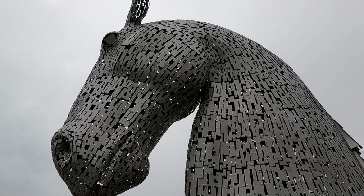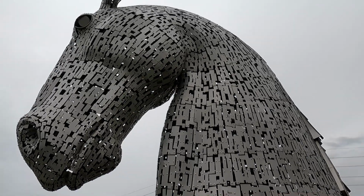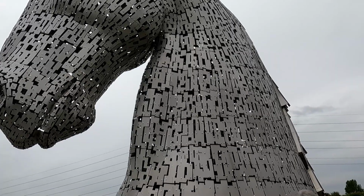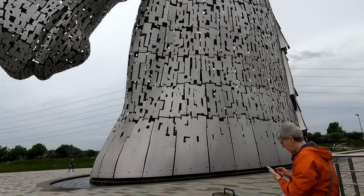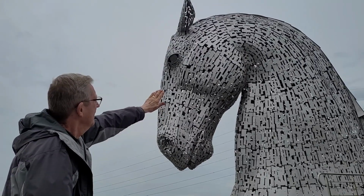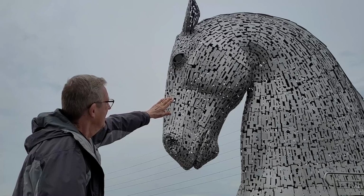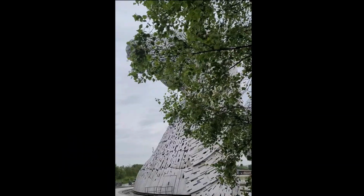So what's a Kelpie? The Kelpie is a mythical, supernatural, shape-shifting creature and features in many Scots myths and legends. Kelpies lived in the water and had the power to shape-shift into different forms and often took the form of horses. Legend has it that if anyone tried to mount one of these beautiful horse-like creatures, it would rear up and plunge into the water, taking its rider to certain death. And Nessie, the Loch Ness Monster, is likely the most famous example of a Kelpie.